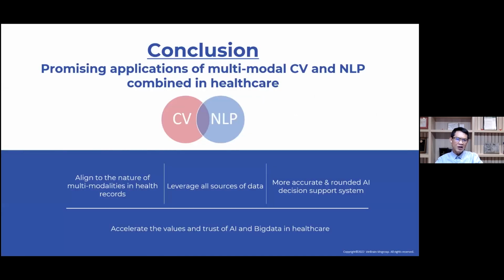So finally, in conclusion, the technology we combine with CV and NLP multimodal brings three things: first, the alignment of the nature of multimodality in healthcare records. Second, leveraging on the sources of data. And third, bringing more accurate and grounded AI decision support systems. Finally, we would like to accelerate the value and trust of AI and big data in healthcare.